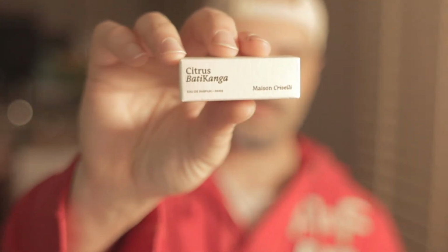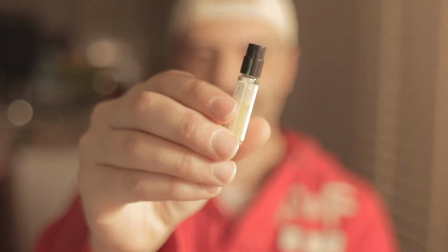All right, let's move on to the next one, number 3, technically number 4, because I talked about Timbuktu before, but the next one that I got sent was this little sample right here, Citrus Buttikanga. Now, where are we with Citrus Buttikanga? I'm going to have to look up the notes because I can't remember this. Oh, this one was with the chili pepper. That's right. Citruses and chili pepper and vetiver in the base. This is a tiny sample that kind of looks like this.